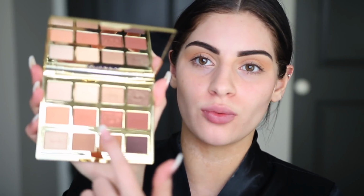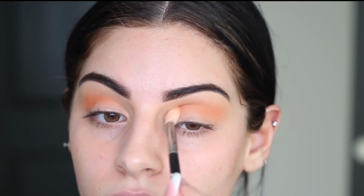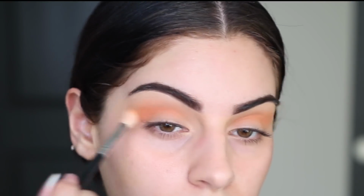But next I'm going to the shade right next to it. It's in the shade Warmth and it's a bit darker than Cashmere. And I'm gonna take my same brush. Again, my go-to blending brush is the Morphe M441. I am making it a point to not go too high up with the eyeshadow because I have that habit where I make the eyeshadow go way too close to my eyebrow and it's hard not to. I have a lot of lid space, so I get carried away with the blending.